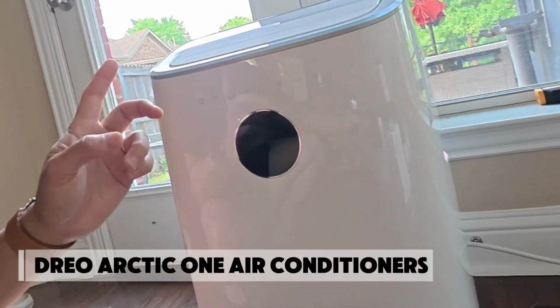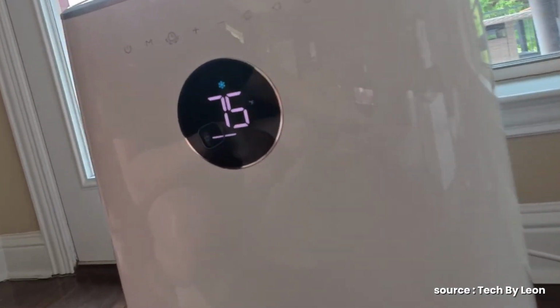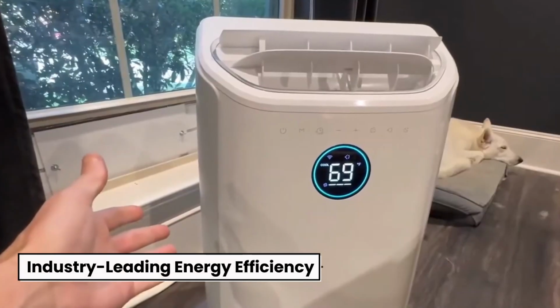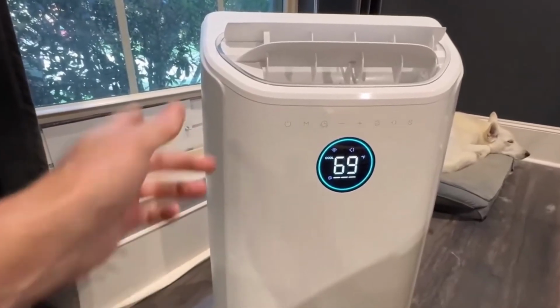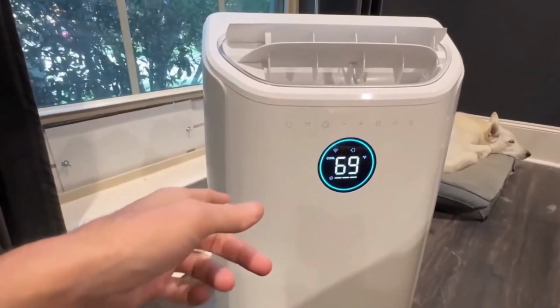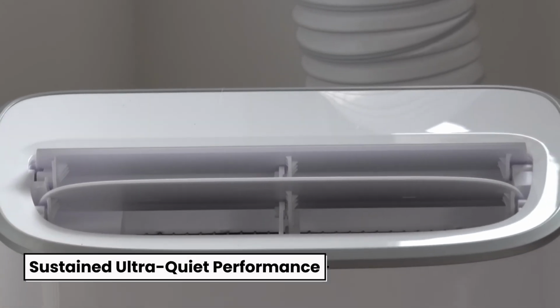Next up is the Dreo Arctic One air conditioners. Here are some advantages of the Dreo Arctic One air conditioner. Industry-leading energy efficiency. This unit features a highly optimized variable speed inverter compressor that adjusts dynamically rather than turning completely on and off.